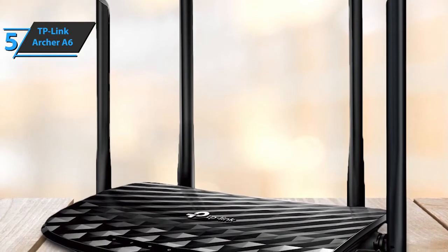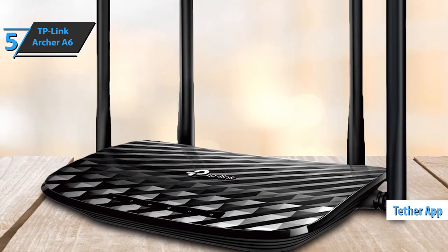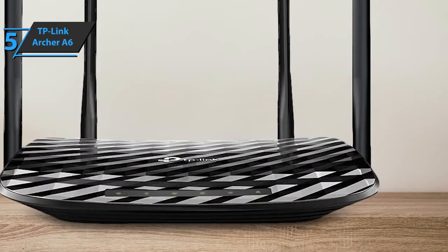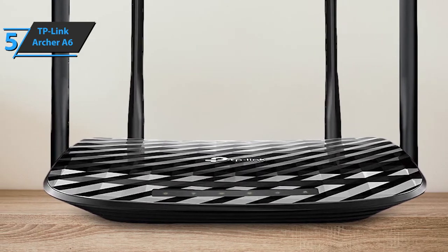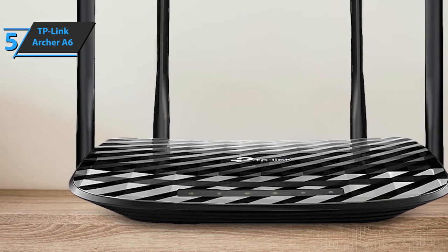TP-Link Archer A6 is perfect for home use and larger families, as it has parental controls and Wi-Fi for guests. There's also an app called TP-Link Tether, so you can easily manage and configure your home network wherever you are. The ports and power button are located on the back of the unit in a fairly standard setting, and you'll find LED indicators at the top near the front edge. This router comes fully assembled, which makes it a little easier and faster to set up than most competitors. For the listed price, we are thoroughly impressed.